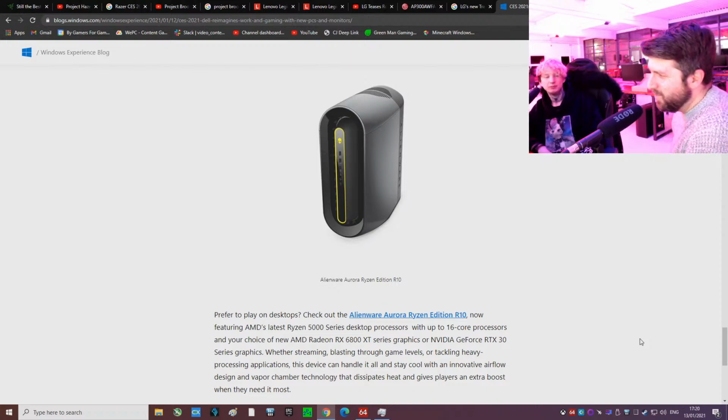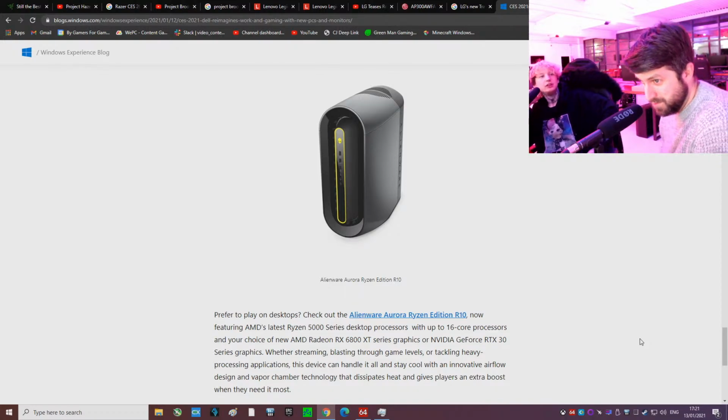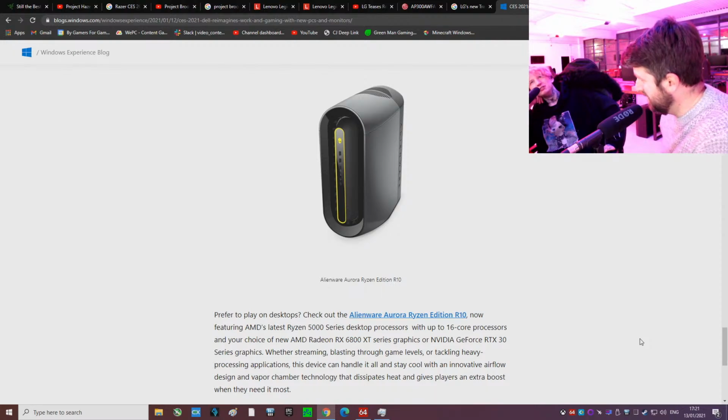We know that Alienware are pretty expensive, but I can't imagine what that's going to cost. I would say $4,000. Easy. Easy $4,000. 100%. Or you can take all the parts yourself and build your own PC for about half of that. Or way less than half of that.